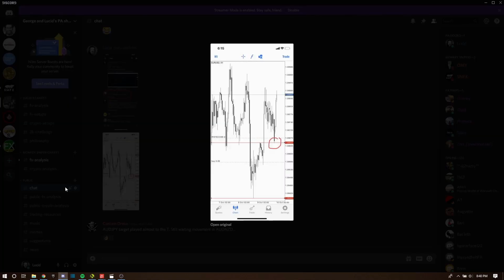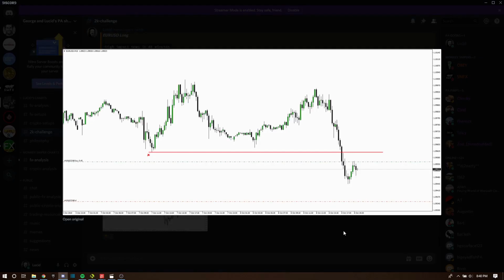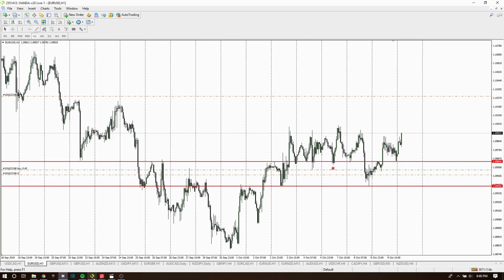Another thing, just for transparency's sake, this is in my 2K challenge journal, everything before it happened, just so you know. I'm not cherry picking setups that I did right and not posting the ones that I did wrong. This is the only trade I've taken this week, and it's looking pretty good right now. So we'll go ahead and wait. We have ECB tomorrow. We have some high impact news for the dollar. So things are looking solid as of now. We'll update you if anything happens.